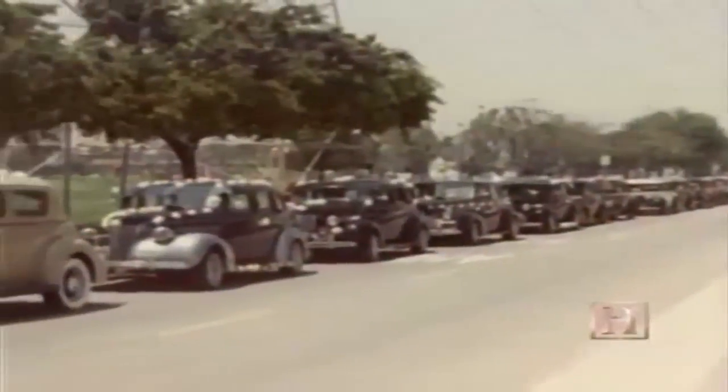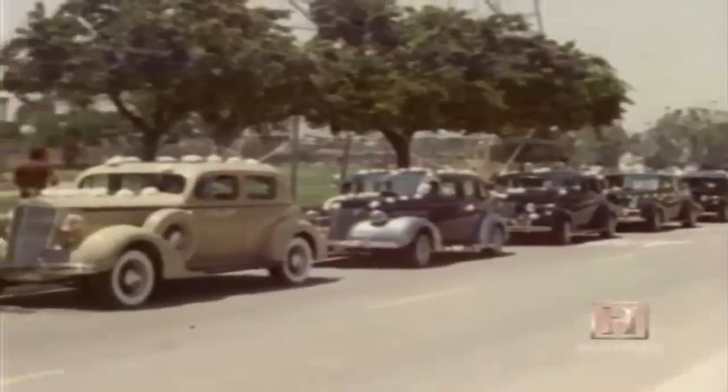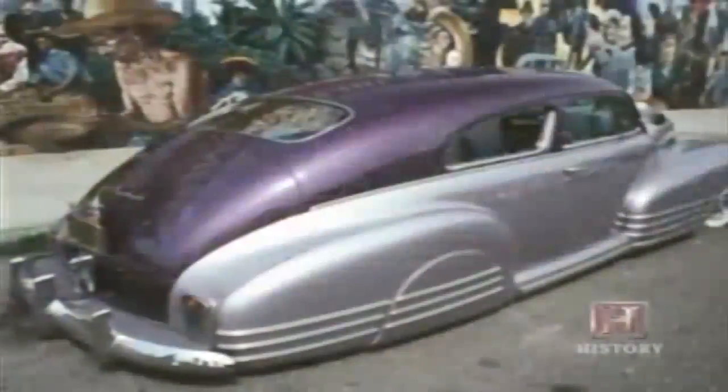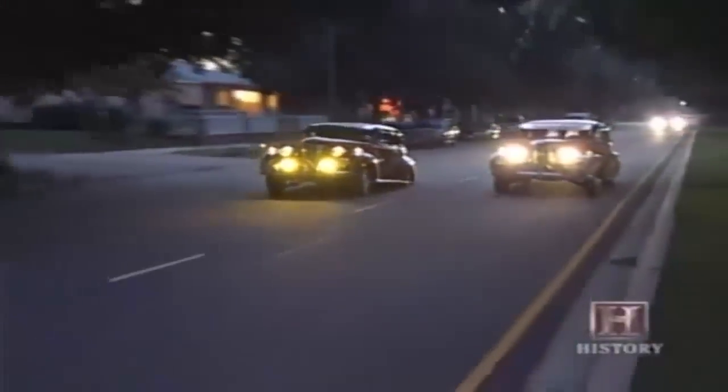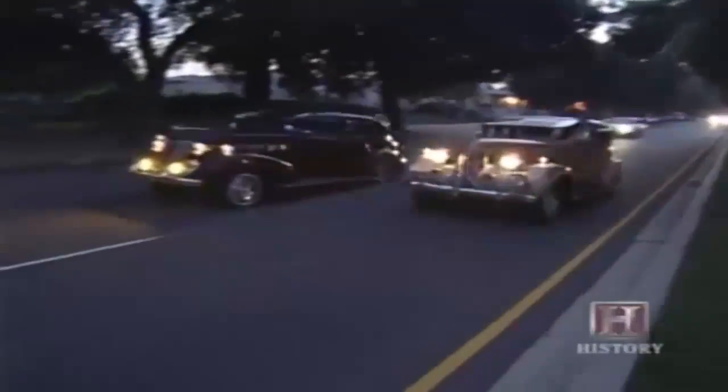But as low riding developed in Southern California's Black and Latino communities, it also became part of a larger social movement. There was this cultural renaissance in black and brown neighborhoods, you know, in the 40s and 50s and 60s, where it was music, it was cars. It was about creating, I think, a very Los Angeles youth cultural identity.